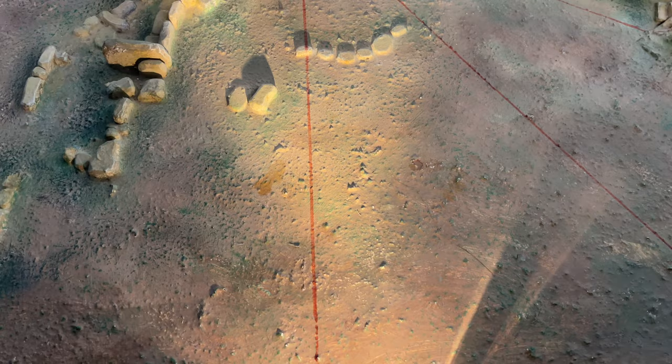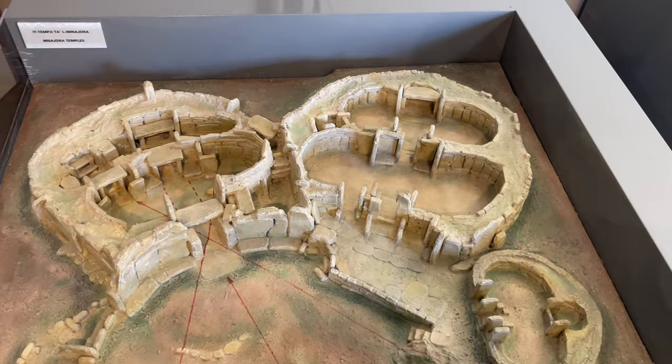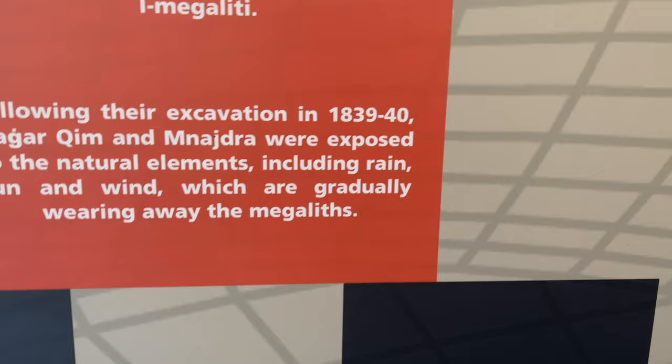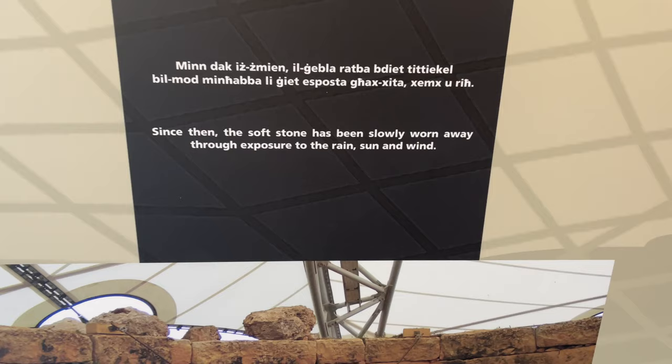Amazing that they would think of all this stuff back 4,000 years ago, huh? Or longer than that, actually. But that's what that one looks like. So first will be this one, second one will be that one. And I'll take you around. Following the excavation, 1839, and it's covered, so they really do a good job of taking care of it. And I'll try to capture as much of this stuff as I possibly can for you.